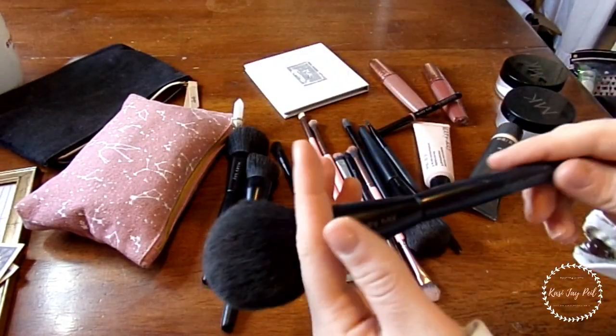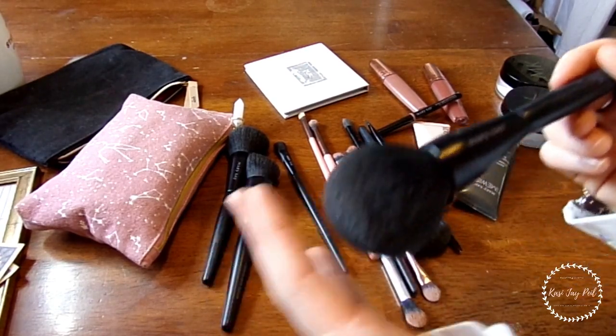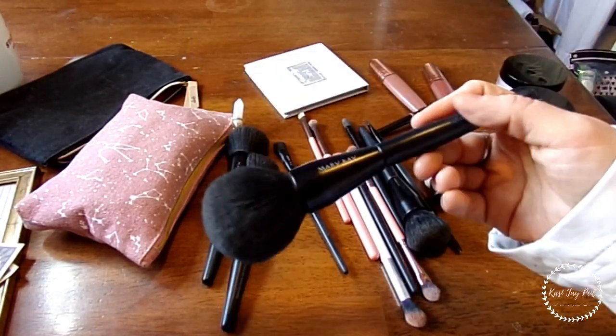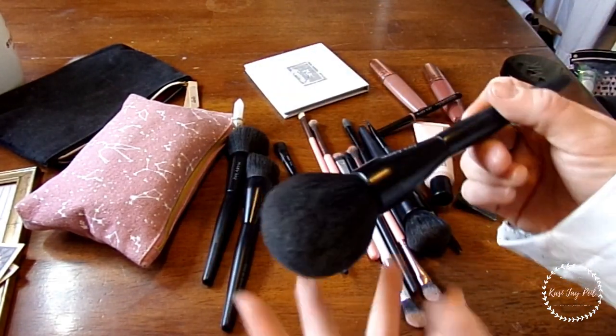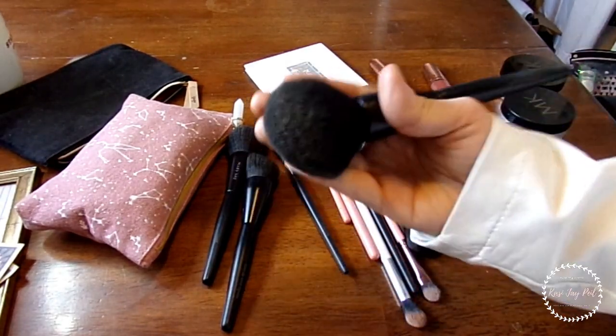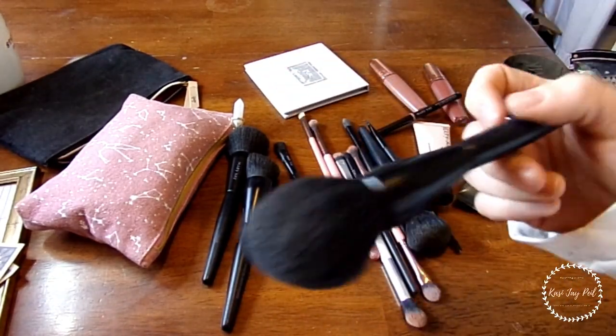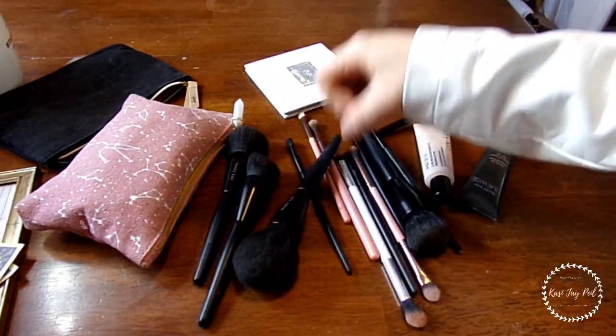This is a Mary Kay All Over Powder Brush. This one, I need to wash it right now. It's not as light and fluffy as usual. Apply your foundation all over. Nice, light finish. Also, if you have oily skin, you can apply a mineral foundation like this, pressing it onto your skin, and it'll help mattify that and keep your oil away longer.